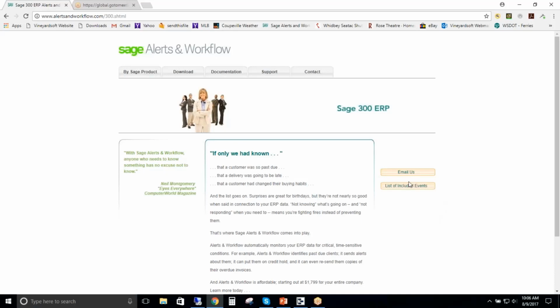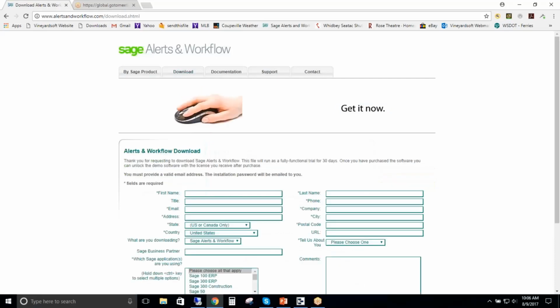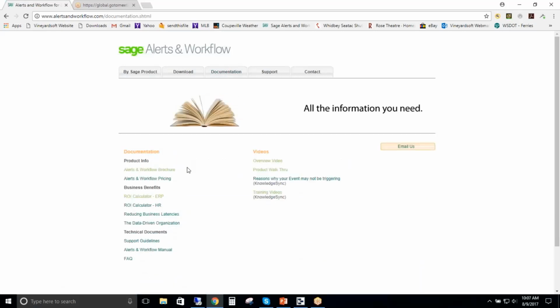You can come right into this page and there's a button over on the right-hand side called List of Included Events that will generate that list for you. You can also come to the Download tab here to download the Live Alerts and Workflow solution. Like I said, that comes with the 30-day license code, and you have full and free access to our tech support if you need any assistance during the time of your evaluation of the Alerts and Workflow solution. And then on the Documentation tab, additional information is available here.